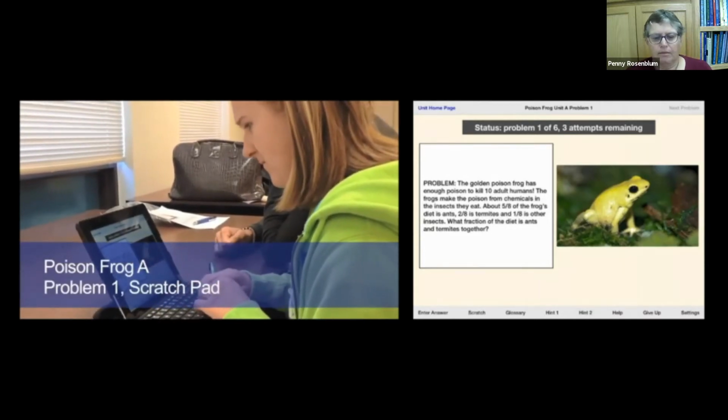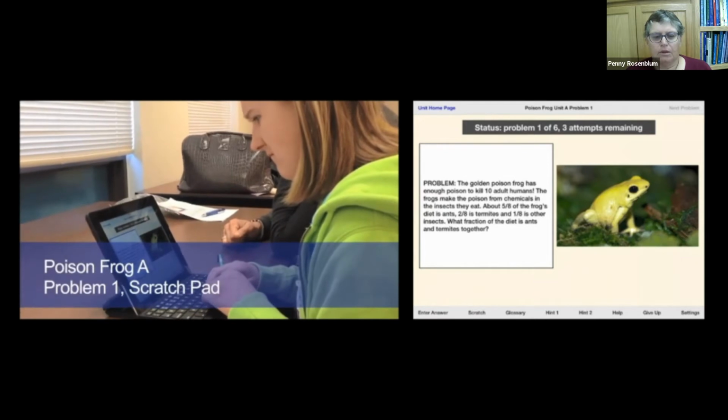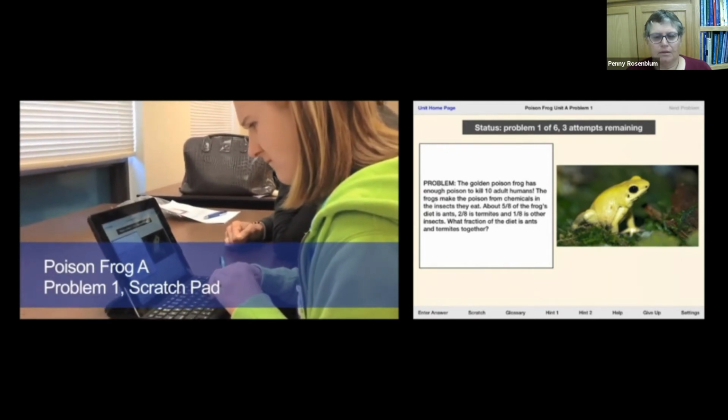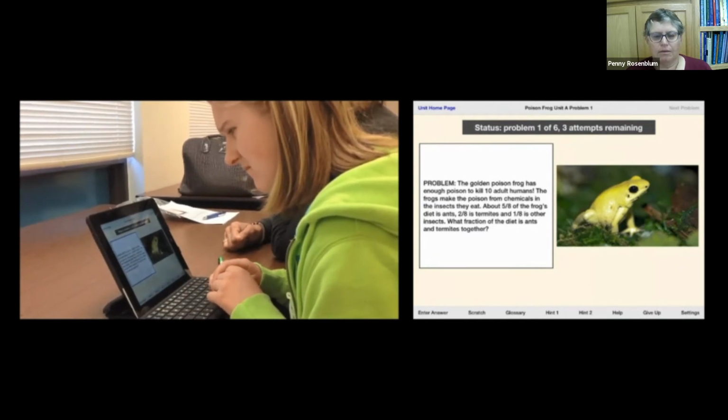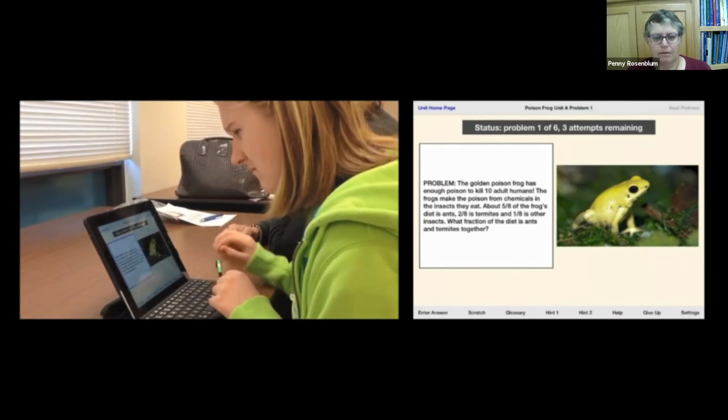Problem. The golden poison frog has enough poison to kill 10 adult humans. The frogs make the poison from chemicals in the insects they eat. About 5/8 of the frog's diet is ants, 2/8 is termites, and 1/8 is other insects. What fraction of the diet is ants and termites together?